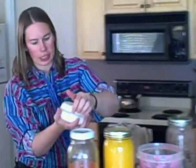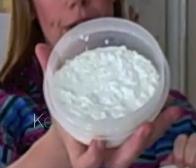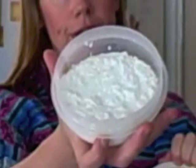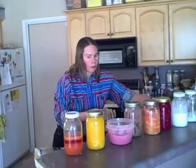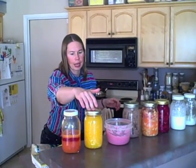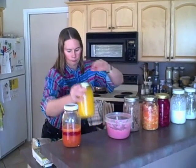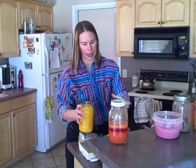And just so you can see, I've got a picture here of what the curds look like that I separated out from the whey. And so you can use that just like cottage cheese. It's a very lovely form of cultured milk. So anyway, into this batch of tangerine juice, I poured some of the whey. And this has been fermenting about a day and a half.